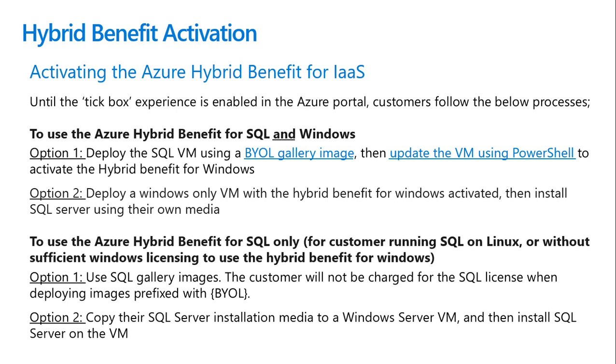Next is, in case for Windows Server you don't have the hybrid offer, but for SQL Server you would like to make use of it, obviously, spin up the Windows Server VM, copy the SQL Server installation media, go ahead with the installation, and activate the option on SQL. So this is what I thought of sharing with you today.